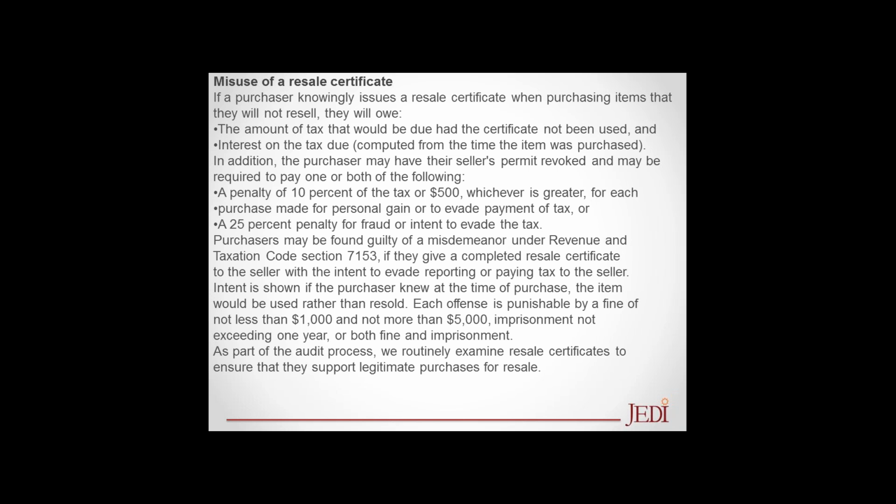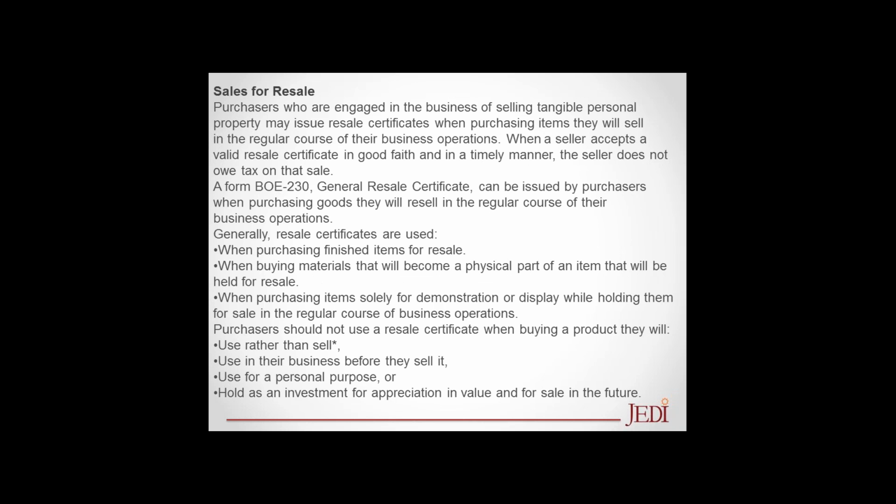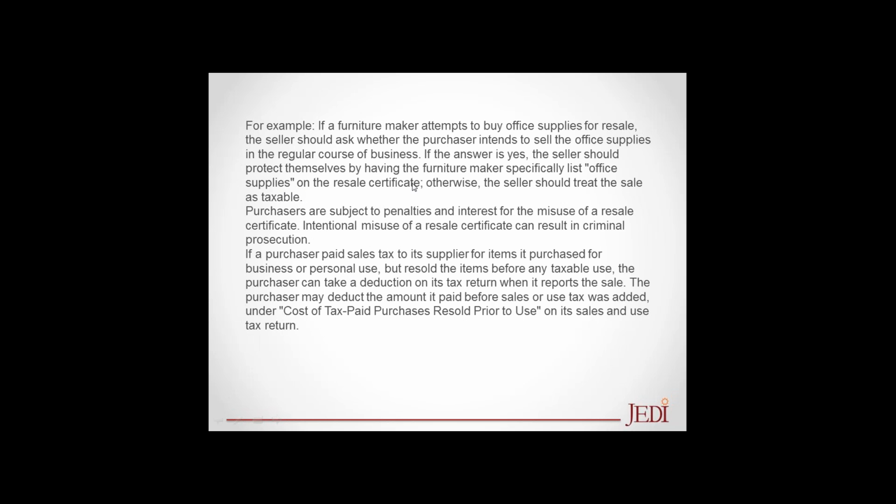So resale certificates are very important. And again, going to that form BOE 230, that's your resale certificate, and you can get those right online. So that's available. And again, you can punch that in on the website, and you're all set. I gave you a little example here, but I'm not going to take time. It's just that furniture place that misused their certificate.